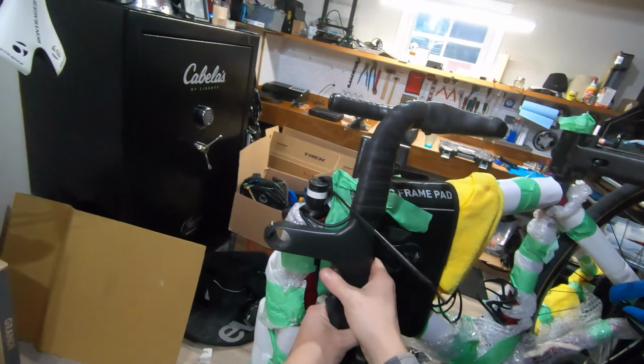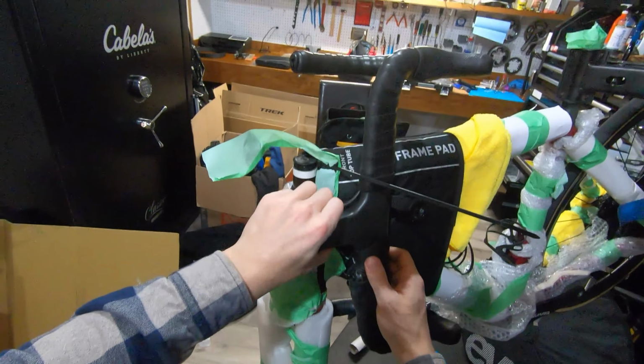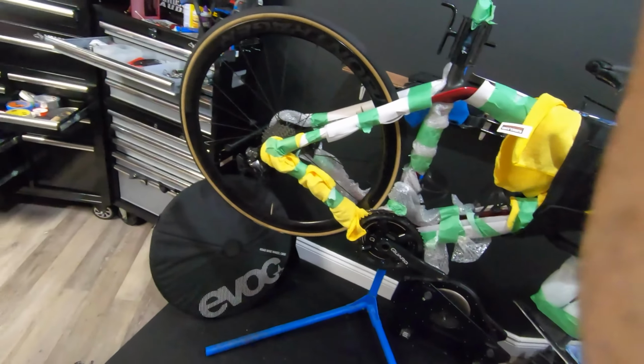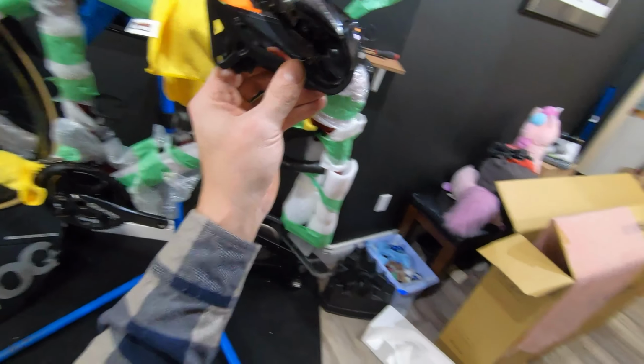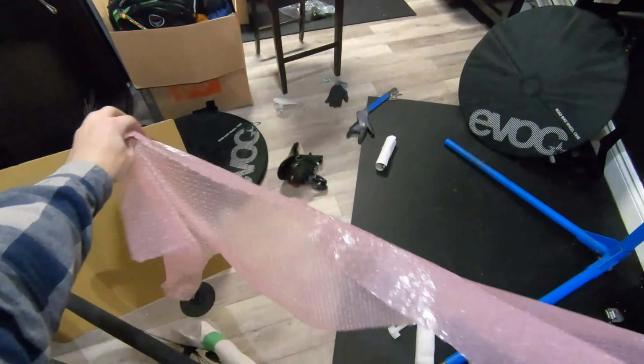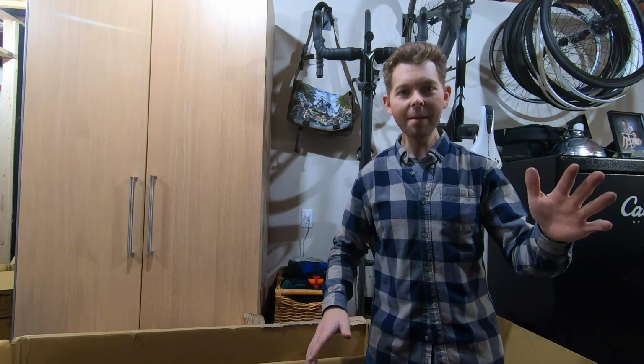So this part's super cool, and it looks like we're gonna have some success here. We got these little Velcro tabs. We're gonna drop her into the box and see how she looks. First, we're gonna take off the derailleur. Very important, we do not forget the derailleur. So what I'm gonna do, just because I'm a little crazy, is give this a wrap. Bike is all wrapped. Let's get her in the box.